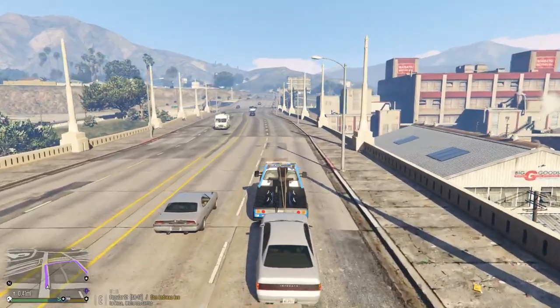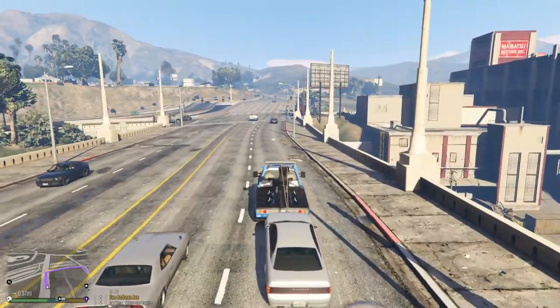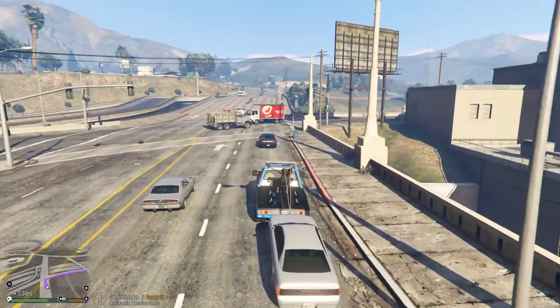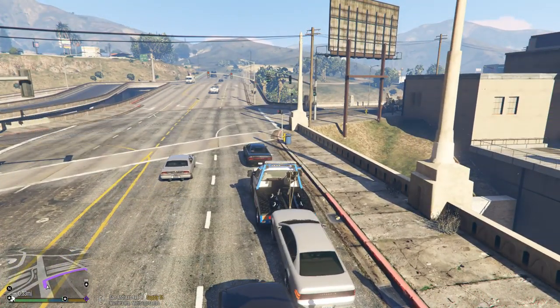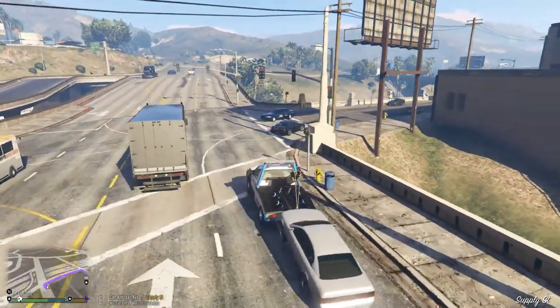It's kind of cool, the different things you could do with the mods. It's just a lot of people don't realize everything you can do with stop the ped, traffic control, things like that. So it's kind of cool to use them for different things. It doesn't always have to be police work.